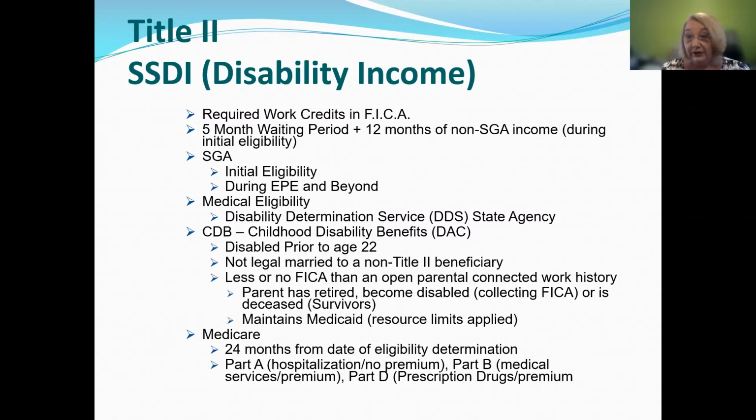Is it a disabled widow? Were they married more than 10 years? I mean, they go down their little list. If it's a child and the parent is disabled, deceased, or retired, then that record automatically opens up to the child.